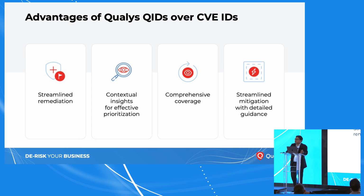QIDs also provide contextual insights for effective prioritization. All of the enhanced contextual insights and details, such as impact, severity, and application conditions, enable organizations to prioritize and respond to these vulnerabilities more effectively. QIDs also have better and more comprehensive coverage, because if there are vulnerabilities that, like I showed earlier, did not have a CVE ID, we still score them, we still treat them the same. So as a result, QIDs are significantly better than CVE IDs.